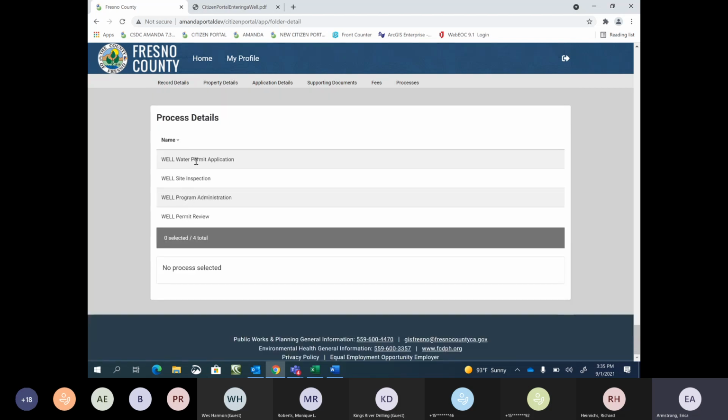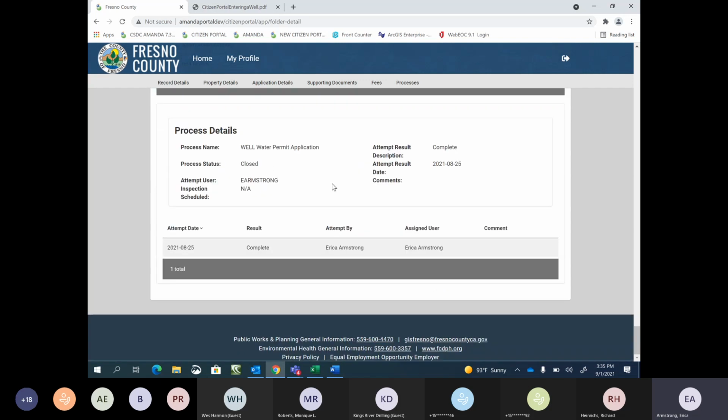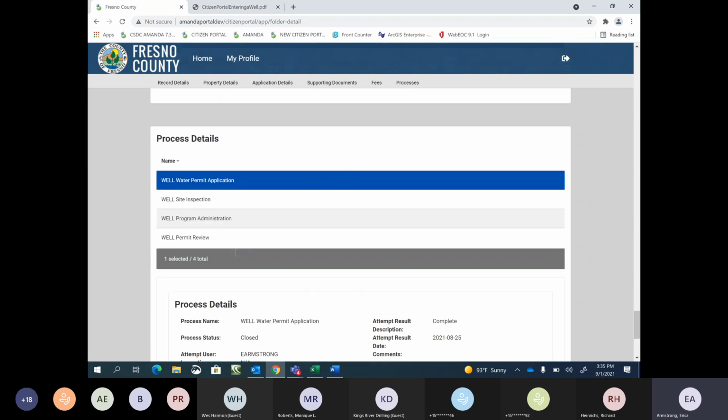There's a water well permit application, and that's you guys. It says it's closed. I did it. Whoever our office assistants are, this could be their name. It's whoever actually went through and made sure you turned in everything. So this is the initial step. You're going to see what date we did it, and if there were any comments. There was an inspection. It'll say who did it and when it was done.